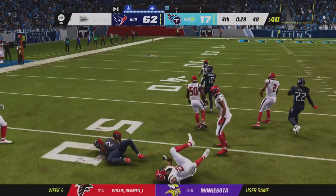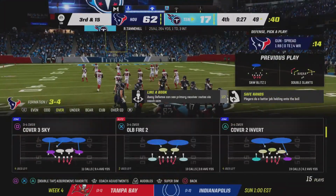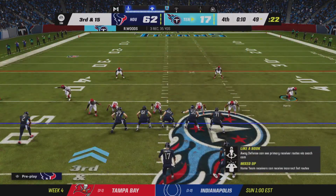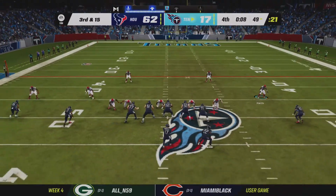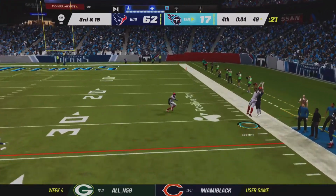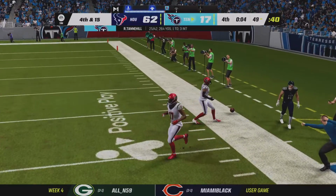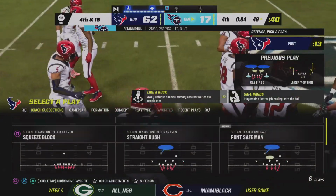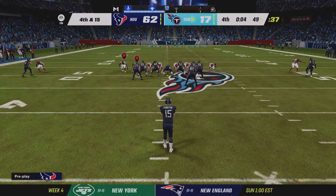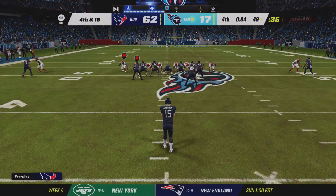Tannehill's throw pulled in by Woods. And they'll get him down on the other side of midfield. 7th play of this drive coming up, but a long way to go on 3rd down. Now, meanwhile, a pass that should have been intercepted, but it winds up falling incomplete. Here's Cameron Johnston now as he's on to punt for the 4th time tonight.